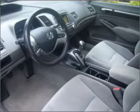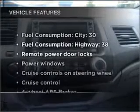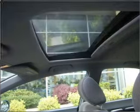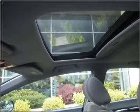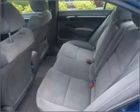The anti-lock braking system will help deliver you safely to your destination. Let the sun shine in with a sunroof. Plus, enjoy these notable features that are included in this vehicle: air conditioning, power door locks, power windows, power steering, cruise control, power mirrors, an alarm system, an AM/FM stereo with a CD player.